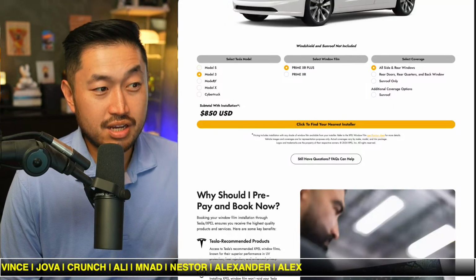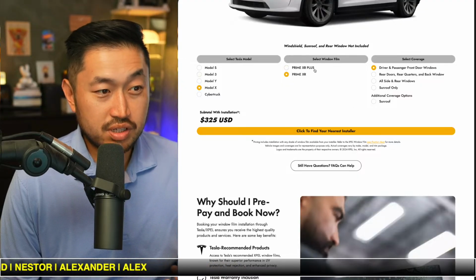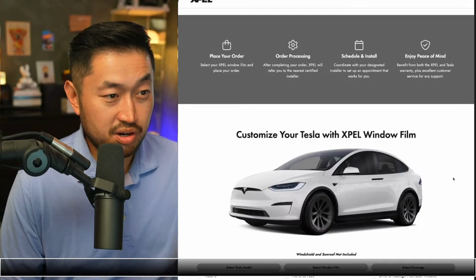But I do like how there's pricing up front on all of these different things, and you can kind of choose what material and everything with that. And so it's certainly very cool to see. I love the transparency of all of this.